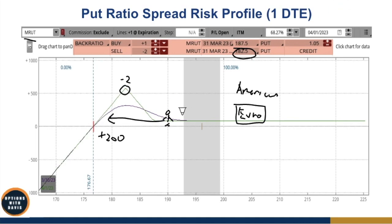So if the market is at this point down here at expiration, then it's just going to expire worthless because you already received the credit at the start, right? Now, if Mr. Market is going to expire at this point, right, at expiration, then your max profit will be at this point. So what will happen is that the shortfall in this profit will be then credited into your account.